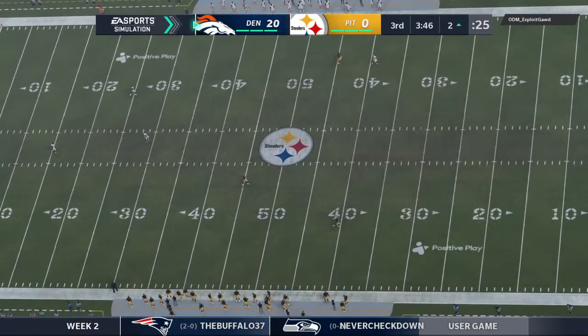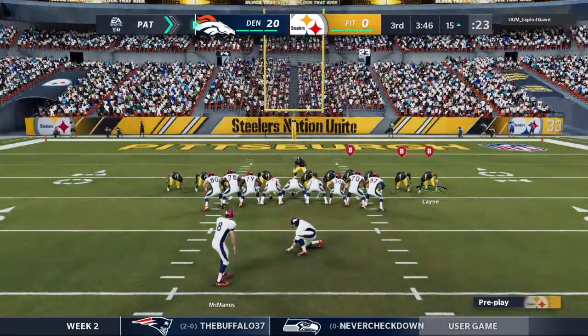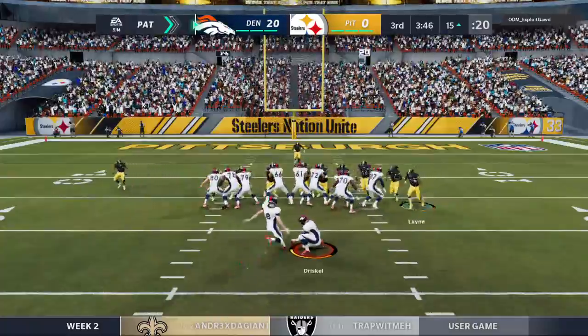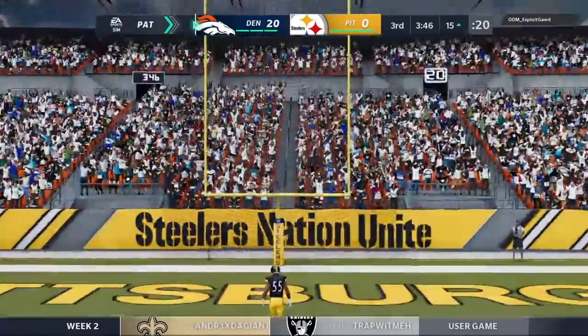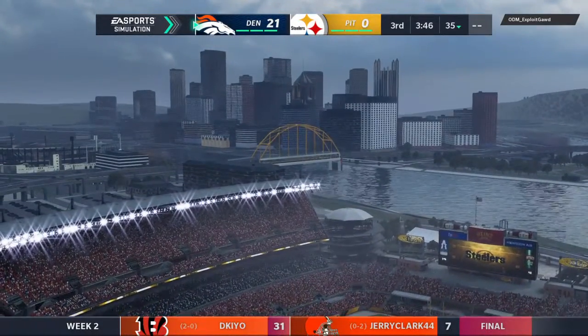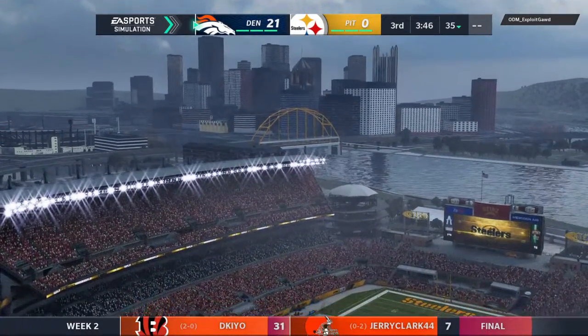I love their consistency. Don't worry about what they said at halftime. This seemed like a team that was ready to play 60 minutes, and while this game is far from over, I love their approach. And it is now 21-0. Makes the score Broncos 21, Steelers nothing.